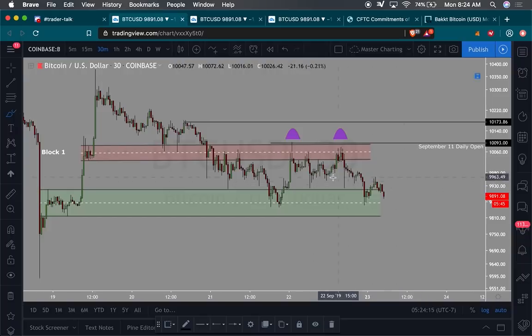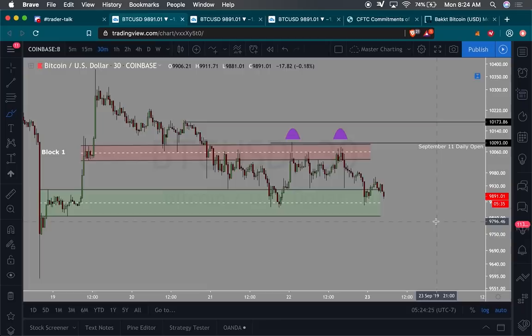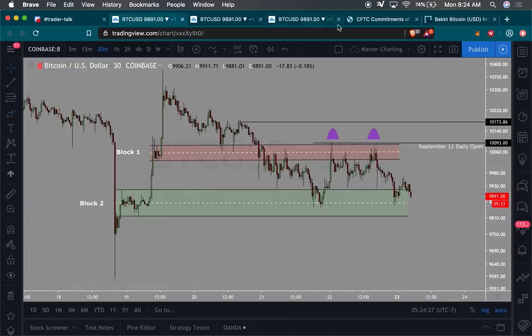I would probably say that price will range sideways for a little bit, get people to speculate on which direction it's going to go. More than likely, I think it'll go down, but again, no confirmation just yet.